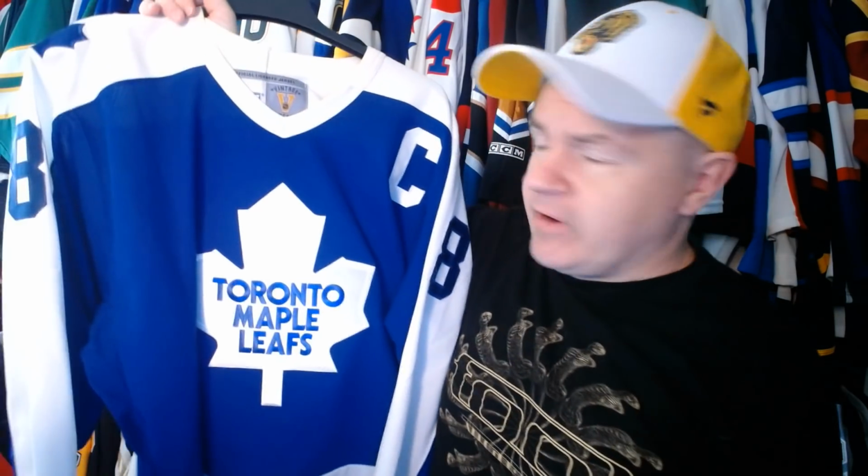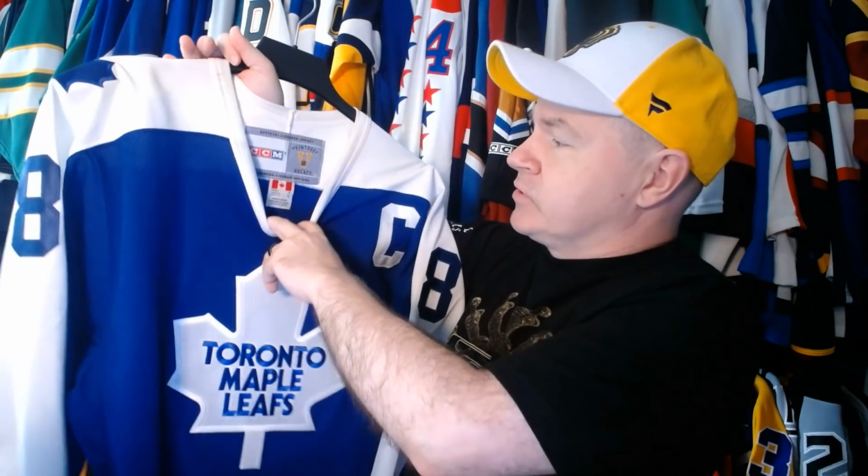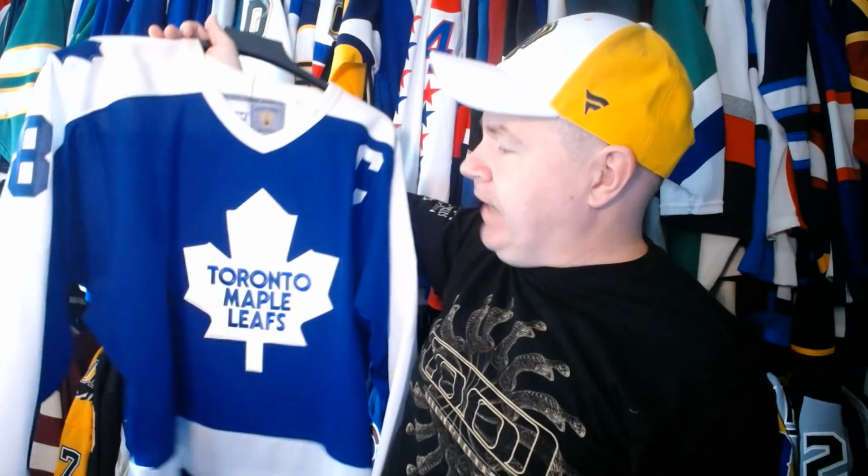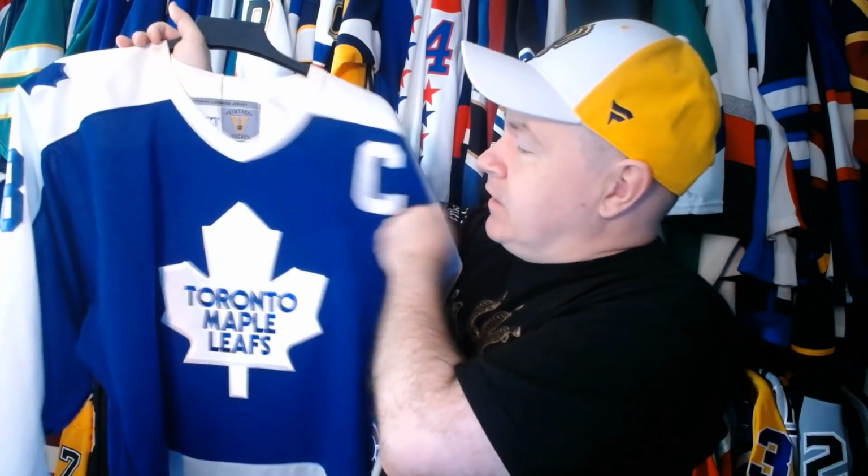Number 355. We already saw the white one. Now we've got the blue one. This is, of course, the Toronto Maple Leafs. 80s style. It's a Rob Ramage, right? I got this one from Ben H Sports. And yeah, I like it. Again, we're in the like territory on this.